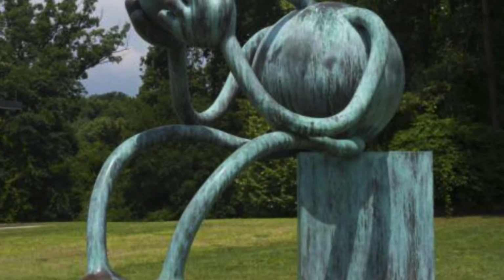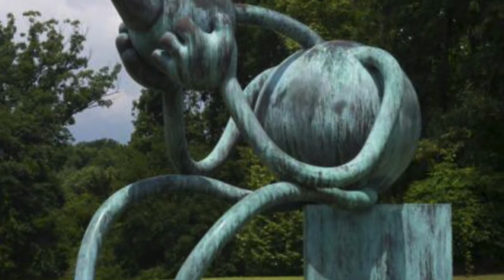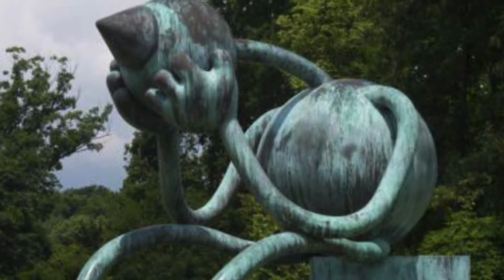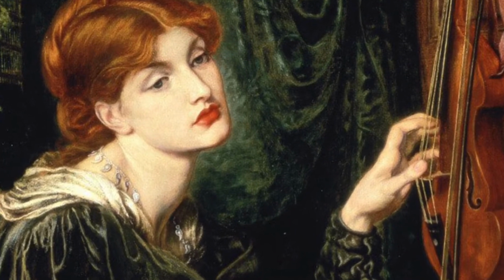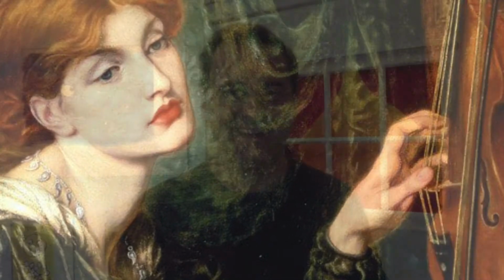I just love this sculpture by the artist Tom Otterness. It's called Crying Giant. Look at his round body and round head. Wouldn't it be really fun to make a story with him? And what about this painting called Veronica Veronese? I love the way the artist painted her hair and her clothing. And look, there's a violin.